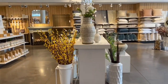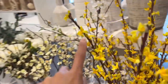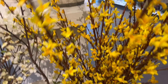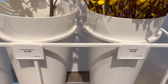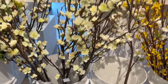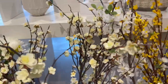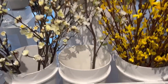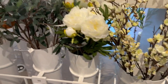Alright guys, let's take a look at their flowers theme. Here, guys, remember I have this in my loft, and I think I paid $14.95 last year, and I have two of them. Sometimes I like to get the flowers here because this cherry blossom is very full. And it's nice because when you style it, you can bend it any way you want, and it's very flexible.